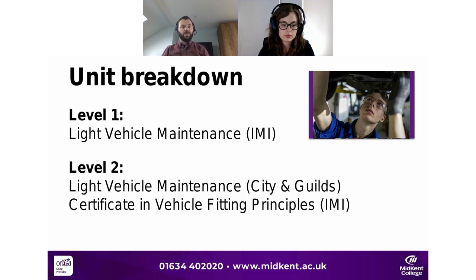Okay, so we like to offer the City and Guilds because it's not quite as theoretical. So there's not quite as much theory. There's quite a lot of practical around it. They're good courses for students that might not want to get quite as bogged down in the supporting theory work. Okay, both very good courses, both with progression and both recognised by industry. Okay, I'm going to put you on to the next slide now.